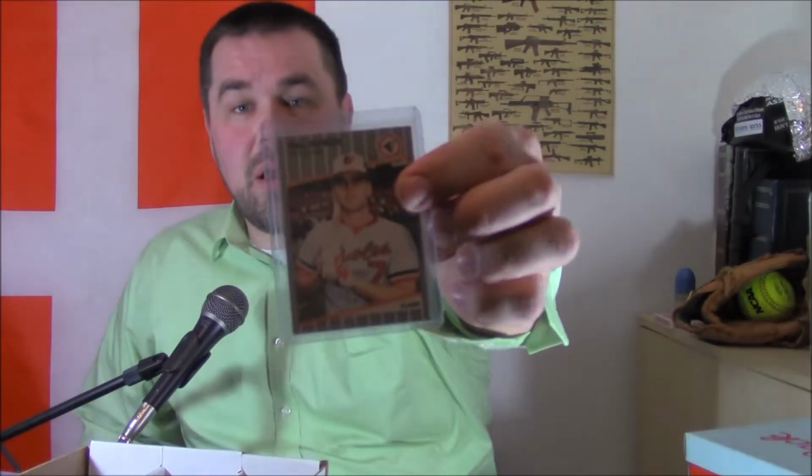Billy Ripken Error, the F Face Error. It was kind of one of those that I heard about when it first came out. Never got it until recently.